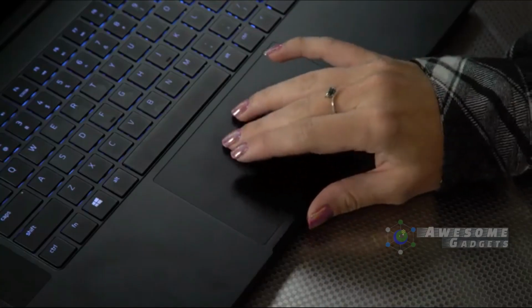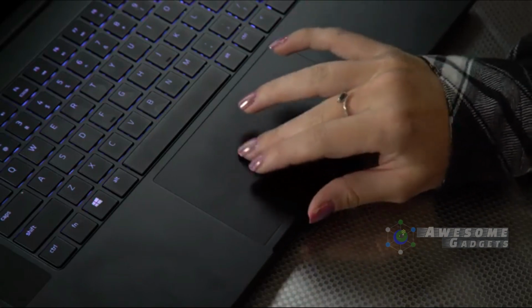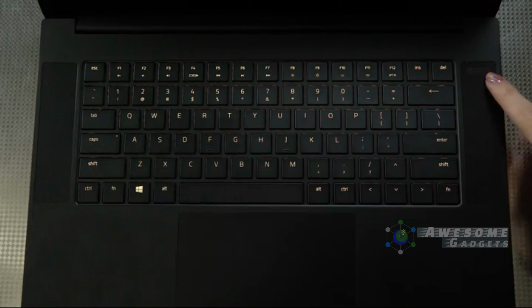The glass touchpad with integrated click buttons is incredibly smooth to the touch, and it's big. The upward-facing speakers are also quite loud and clear, and the power button is again hidden within that right-hand side speaker, which gives the laptop a much cleaner look.